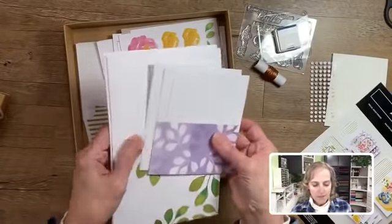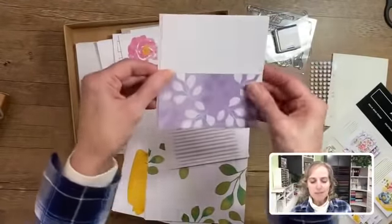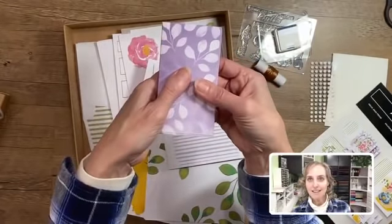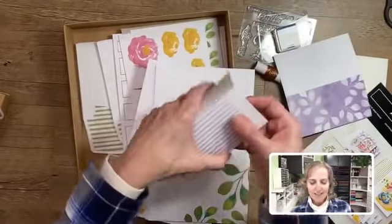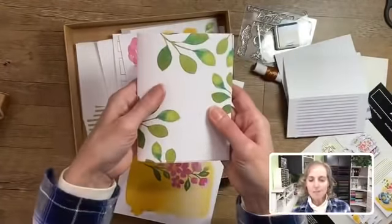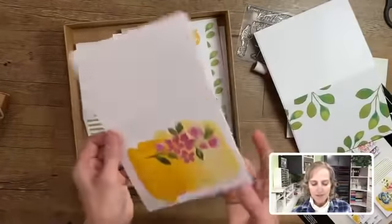So here are the card bases. Again, you make 12 cards with this. These are the mini slim lines. Aren't they cute? So they're this size, all right? And then here's the other ones. They're that size. And then here's the full-size ones that measure 4 1/4 by 5 1/2 inches. That fits our medium-size envelopes.